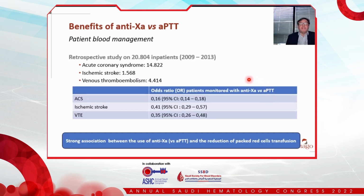Patient blood management is also a matter of concern. And in this study conducted in a huge number of patients, 20,000 inpatients, the authors have demonstrated a strong association between the use of the anti-10A versus the aPTT and the reduction of packed red cells transfusion. So again, an important benefit for the patients.